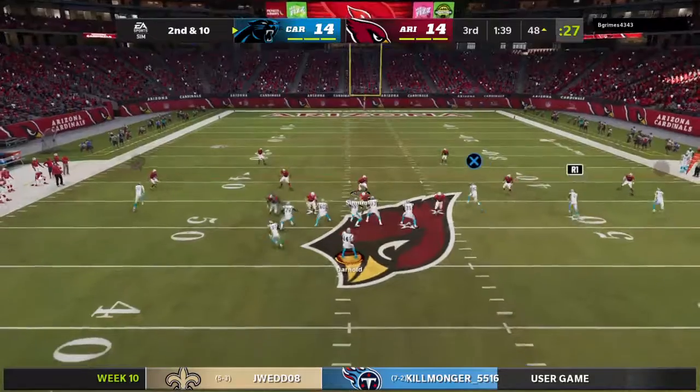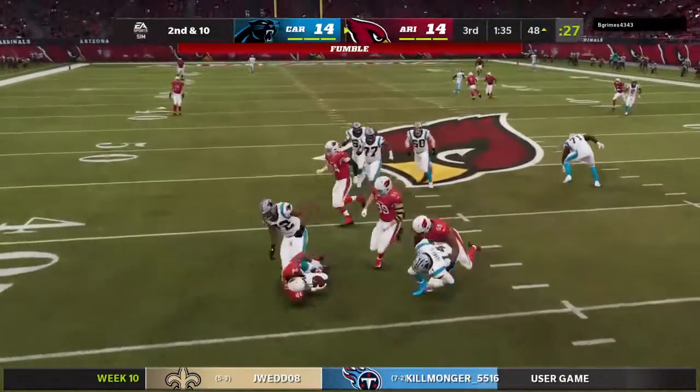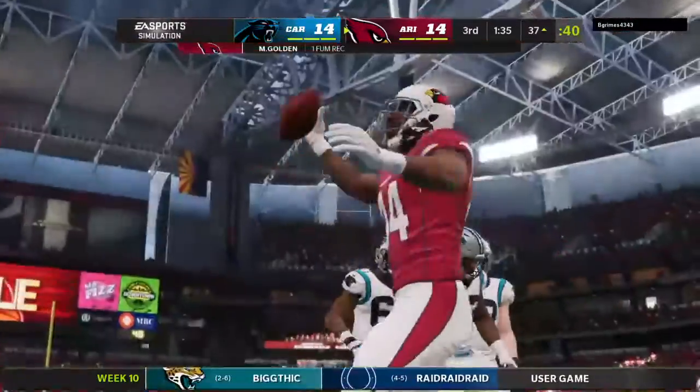Phoenix, Arizona's the spot. Glad to have you along for the ride. Third quarter action. And a 2nd and 10. Darnold, he lost the football. And this is recovered by the Cardinals.